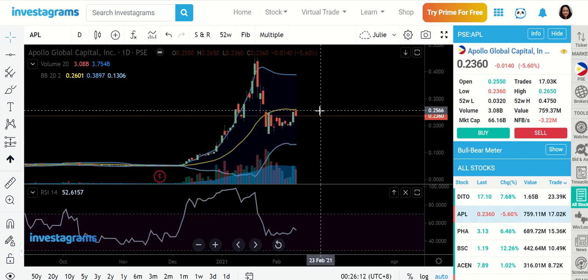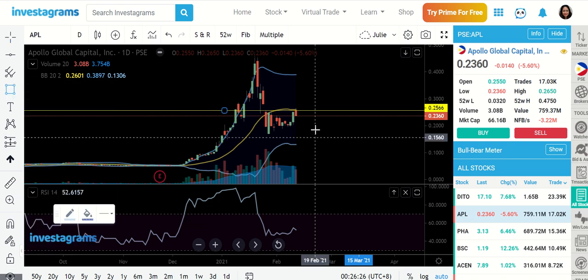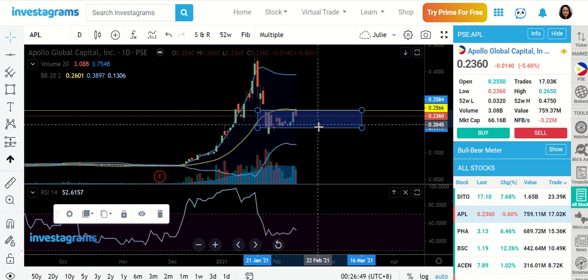So APL got rejected at our resistance level at this point. So our resistance is at the MA20 line, okay? But for me, APL is again another promising stock because of what awaits us. We all know that there's a major project that we can look forward to in this stock. That's offshore mining. Okay, so this could possibly move sideways first, but the safest, if you have not entered and would like to enter, if you're on the conservative side, you can enter here.